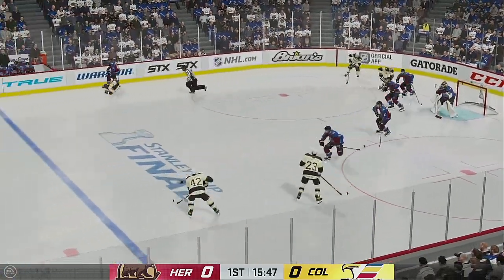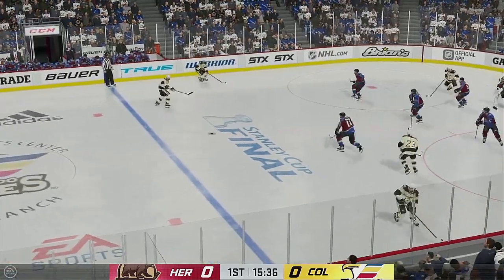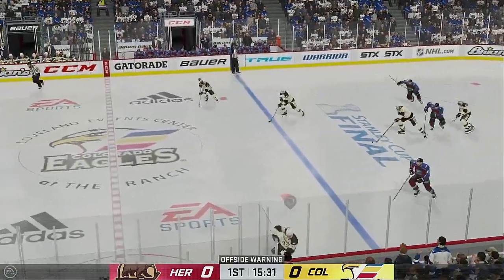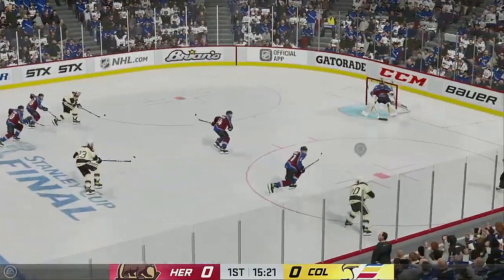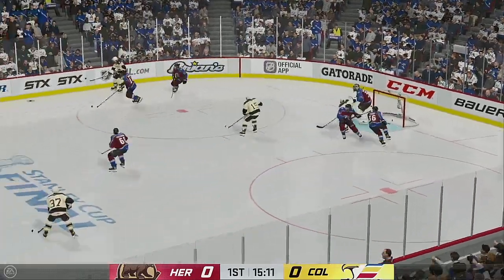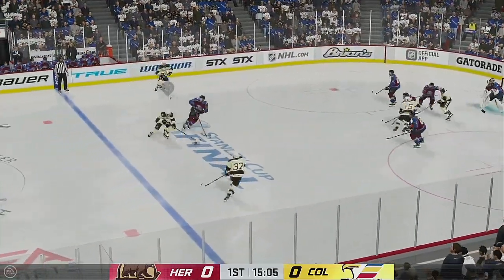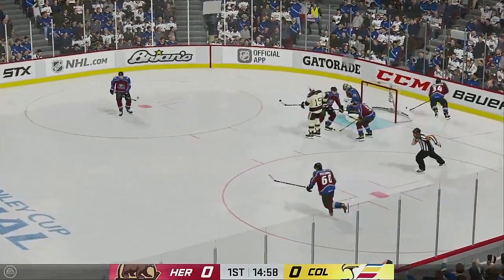Back underway as he wins the draw inside the offensive zone. Slides that one right across the blue line. And that's out of reach and out of the offensive zone. Centering pass denies him in close. I like the way he tracks the puck here. He's got to find it, and then he gets his body right in front of it. That's a good save. Dismiss that chance.